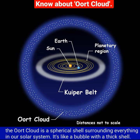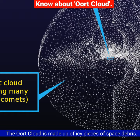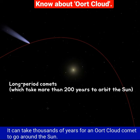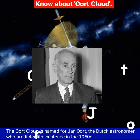The Oort Cloud is made up of icy pieces of space debris. Sometimes those debris are jostled out of the cloud and fall toward the Sun, becoming comets. It can take thousands of years for an Oort Cloud comet to go around the Sun. The Oort Cloud is named for Jan Oort, the Dutch astronomer who predicted its existence in the 1950s.